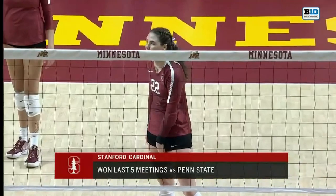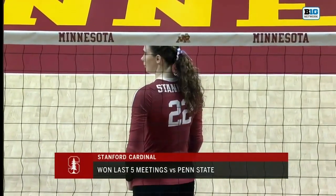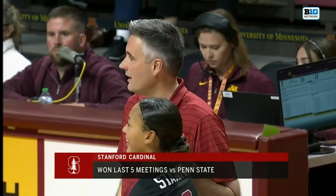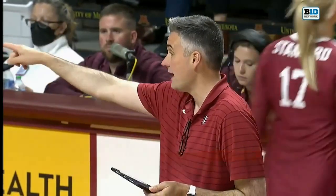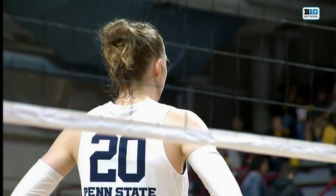So this is 15 points. It goes very fast. Stanford has won their last 5 meetings against Penn State. Keep in mind a top 20 matchup. Penn State comes in 6-0, but this is their first real test. I say they've answered the bell. Their first test, and they're trying to prove that they belong with these teams right now.